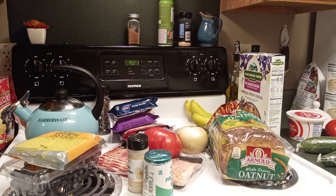Y'all gonna do anything fun this weekend? Go anywhere? I'm probably gonna stay in. It's raining. And probably do laundry. I haven't done laundry in a couple weeks. That's the one thing about living alone. You don't have to do laundry that much either. I had been doing it every Thursday, and then I said, well, I had enough clothes to go another week. So that's what I've been doing.